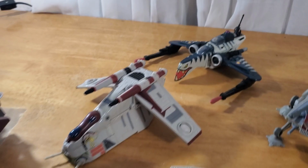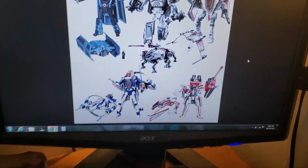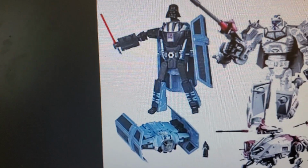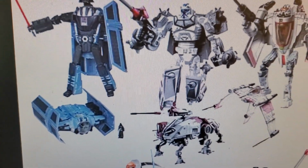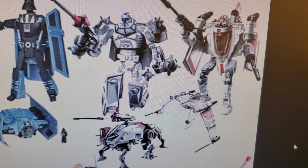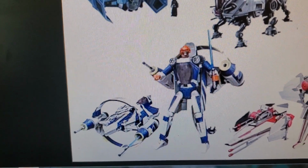So that's pretty cool. So you're going to see a little bit of my messy house as I walk over to my computer. And I'll kind of give you an idea what these things look like transformed. Like I said, I don't have the Vader one, but that's what the TIE Fighter kind of looks like when it transforms. And that one turns into Vader because it's Vader's ship. There's the Rex all-terrain droid vehicle and what he would look like transformed. Along with the V-Wing, that's the Shock Trooper.